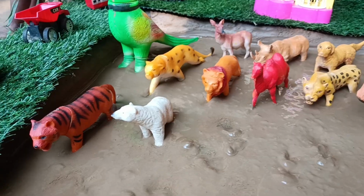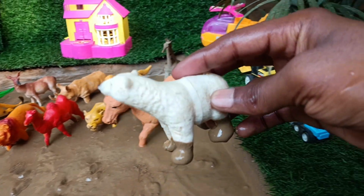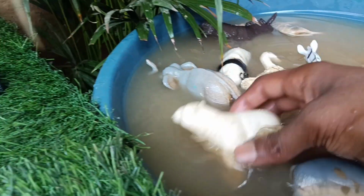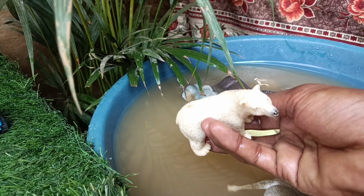Now the next animal you have is the polar bear. Let's clean it too. Polar bears are magnificent creatures, perfectly adapted to their icy Arctic habitats.